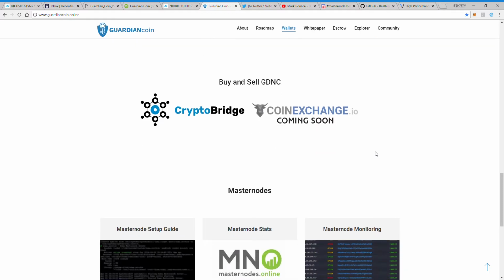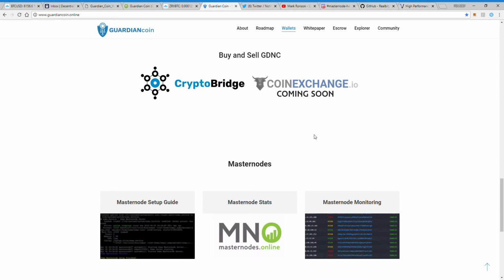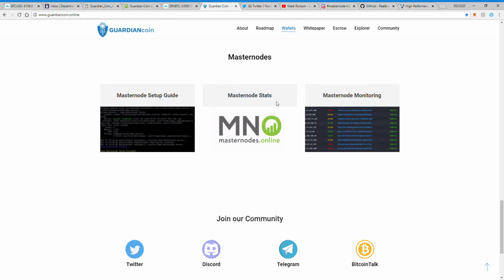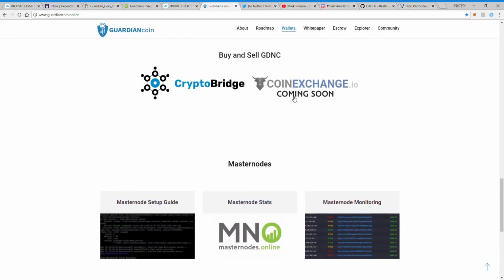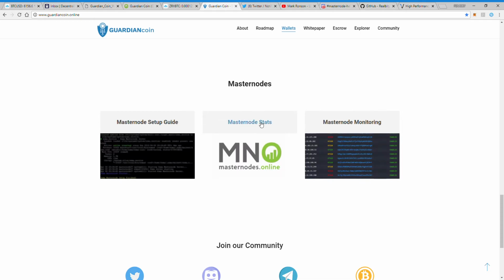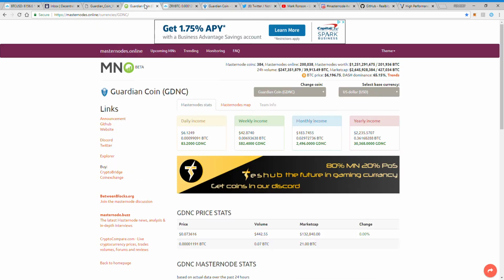So the masternodes on these, which is what I really want to talk particularly about today. The masternodes, you have to have 5,000 Guardian coins, and obviously set up your Windows wallet so that you can run that masternode through the wallet. But Masternodes Online has some pretty good statistics about these.